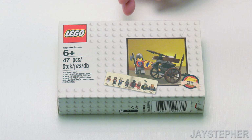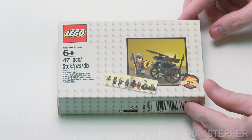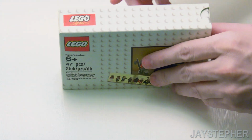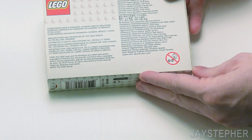Here is a classic Lego Knights minifigure by Lego, set number 5004419, and the item number is 6153660. This was released in 2016, and I'm just getting around to opening this up. And here's the old classic Lego system logo. There's the stuff on the back.